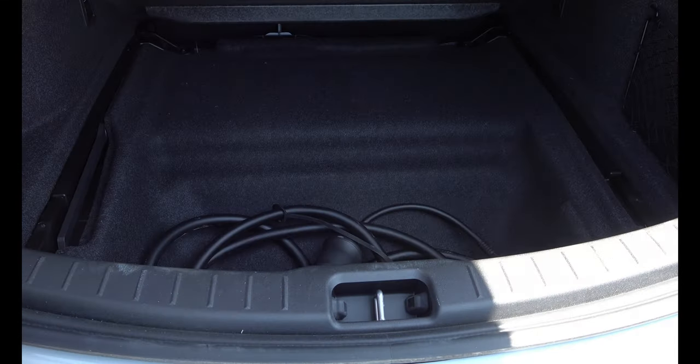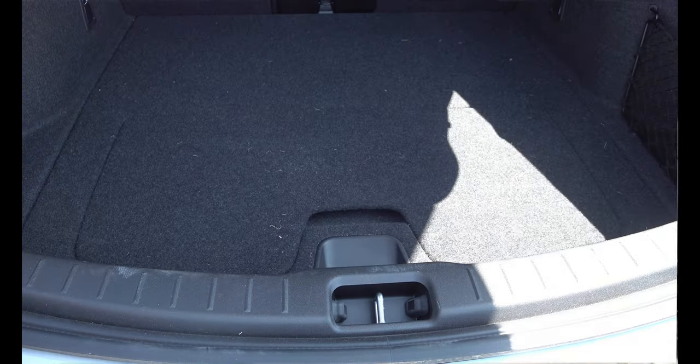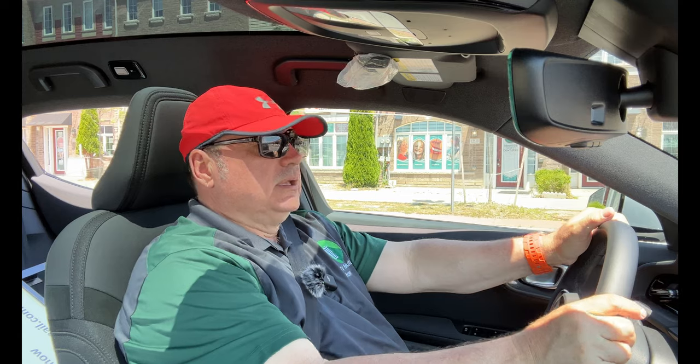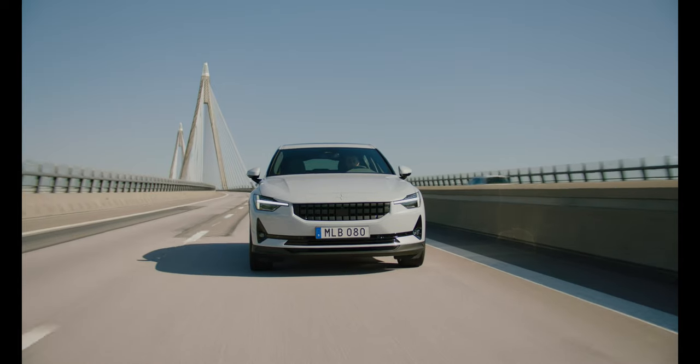There is a frunk with 1.2 cubic feet of space, and a 907 kilo towing capacity with 75 kilos for a roof rack. So quickly, driving the Polestar 2, it drives just the way it did before. It's comfortable, it's quiet. Suspension is a little on the firm side, but still very capable and comfortable. Doesn't throw people around too much.